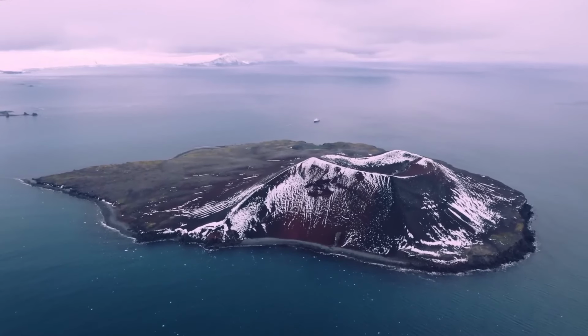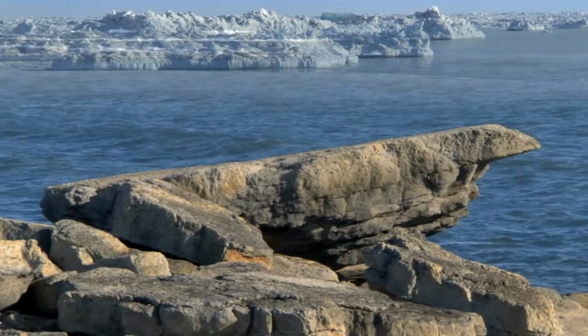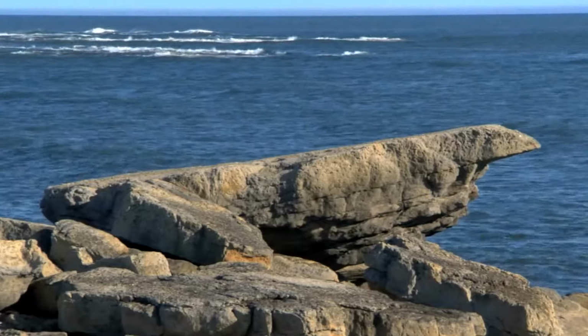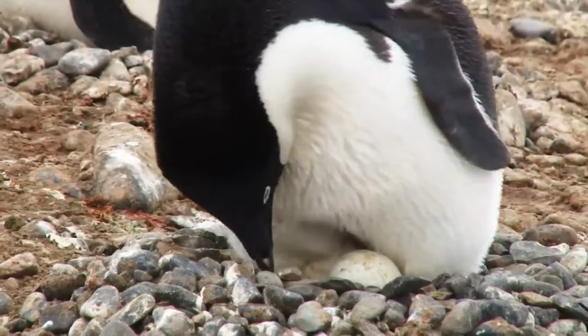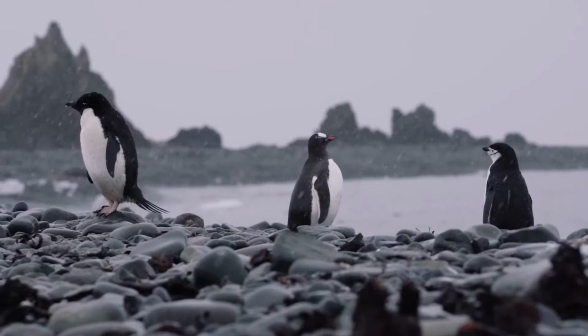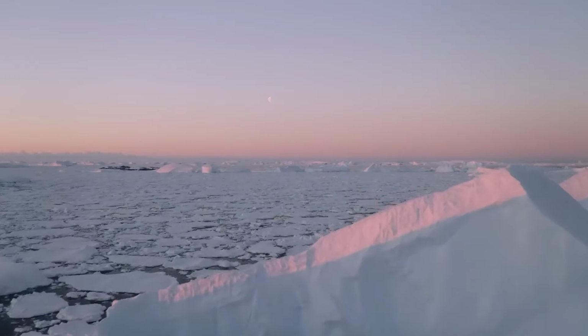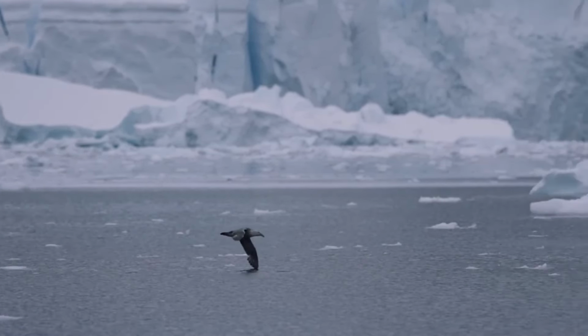This remote wilderness is changing. The ice is melting quickly due to global warming, affecting habitats and sea levels worldwide. This not only impacts the wildlife and ecosystems here, but also communities everywhere. The need to understand and protect Antarctica has never been more urgent. Its future and ours are deeply connected.